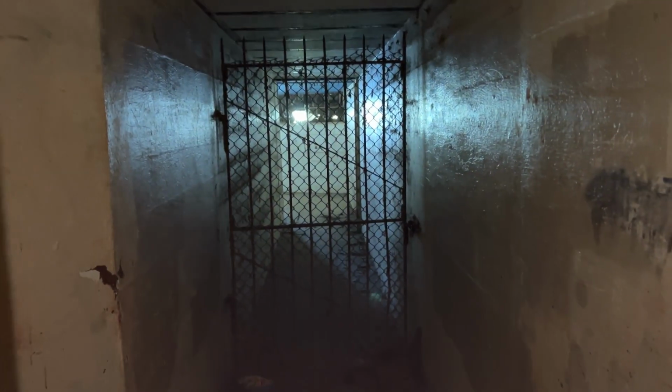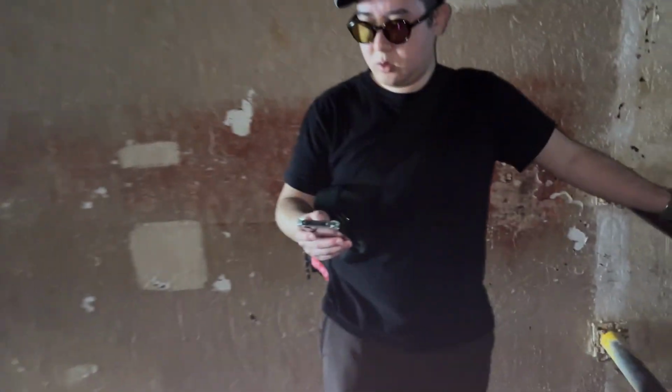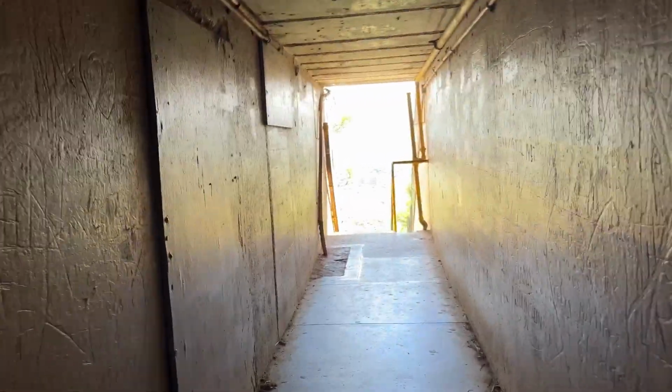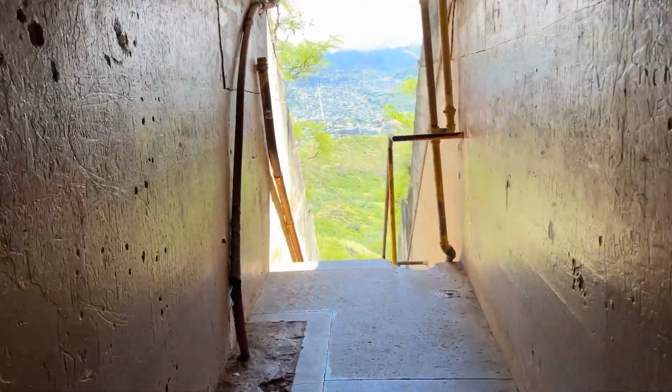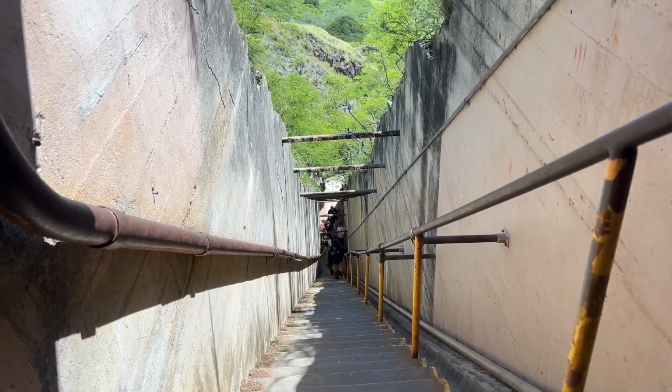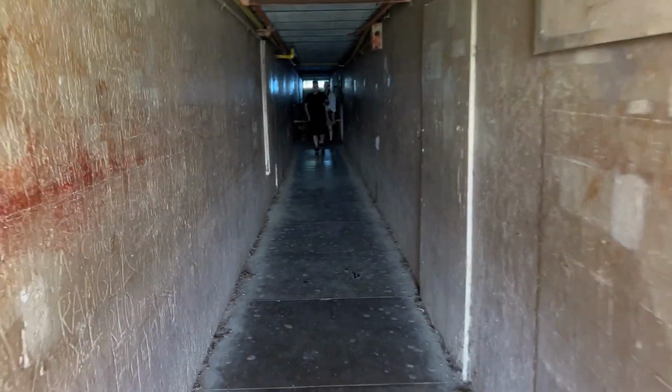Let's see what's down there. Creepy gate that goes to another level. Go down. Creepy gate that goes around. This goes out somewhere. I don't think I want to go down much further, but whoa. It goes way down. You got this. I'm gonna go back the other way.